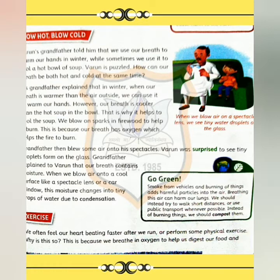So children, his grandfather explained that in winter, when our breath is warmer than the air outside, we can use it to warm our hands. However, our breath is cooler than the hot soup in the bowl. That is why it helps to cool the soup. We blow on sparks in firewood to help it burn. This is because our breath has oxygen which helps the fire to burn.